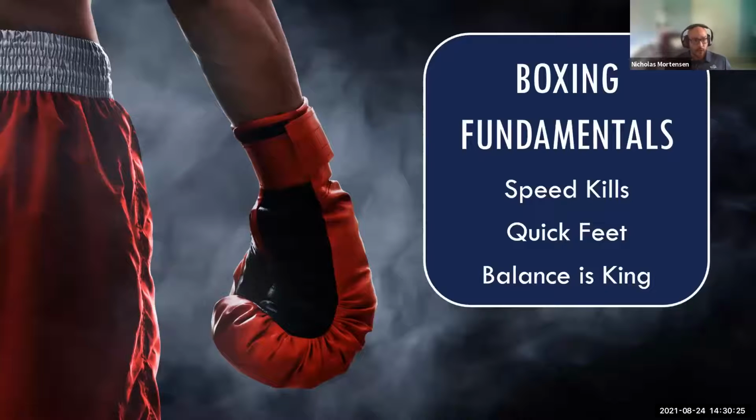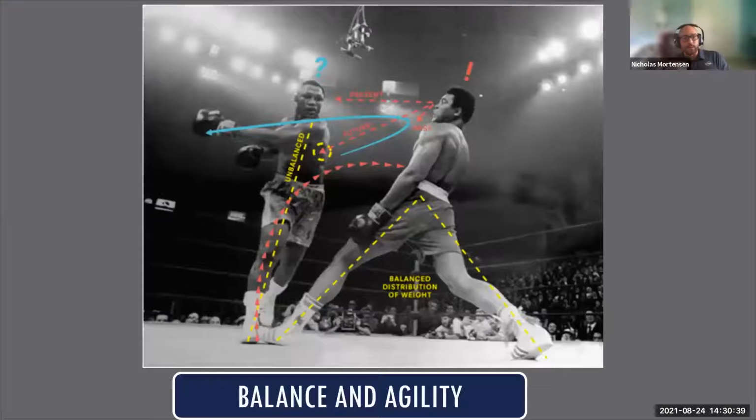Not hit like a sledgehammer, right? Float like a butterfly, be light on your feet. Sting like a bee. You want to be boom, it's fast, right? You're quick, you're agile. And this is one of my favorite pictures because it shows so perfectly what made him so great. You've got an opponent on the left that's thrown that big, huge punch. They swung and they missed. And guess what? They are completely vulnerable.